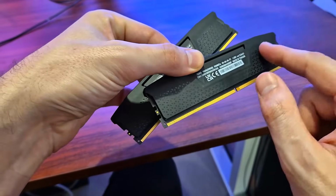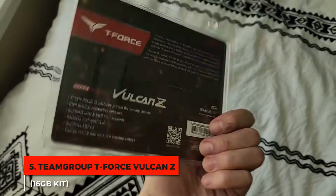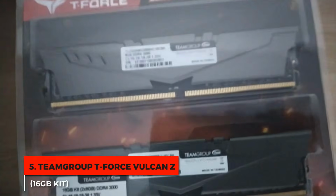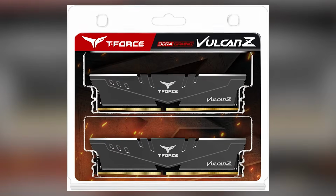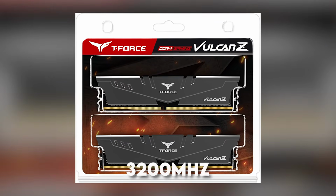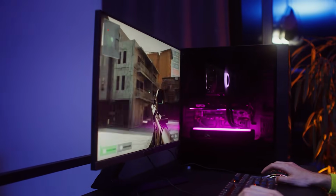Let's begin. First up, we have a fantastic starting point for so many gaming builds in the TEAMGROUP T-Force Vulcan Z. It's a real workhorse and one of the most sensible choices you can make for a DDR4 system. We're looking at a 16GB kit, that's two 8GB sticks running at a speed of 3200 MHz. Now, for gaming on a DDR4 platform, this is really the sweet spot.